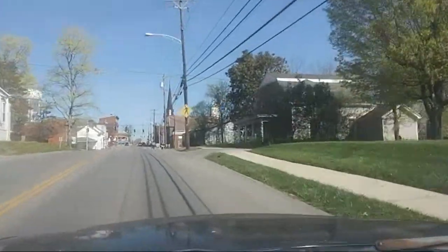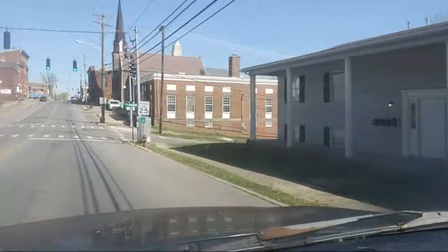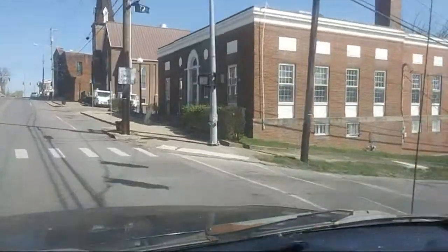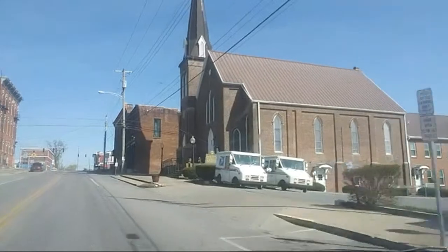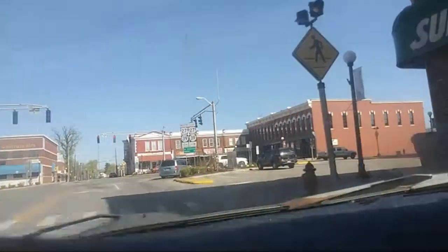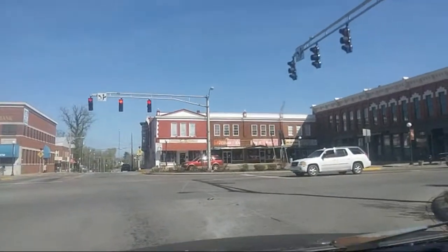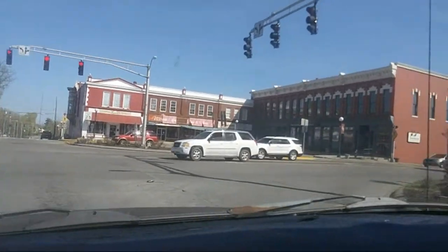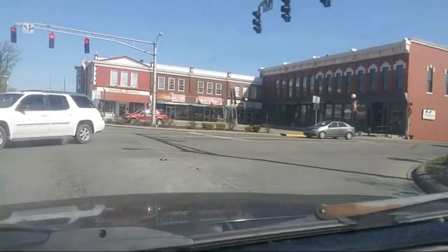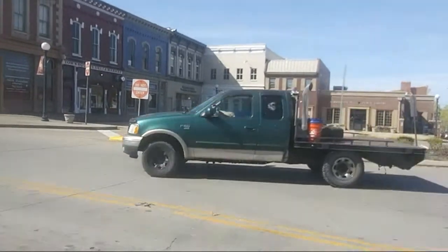Now here's downtown Lancaster. And yes, there is a downtown. Now that's some kind of a building, I don't know what the heck that is. There's an old church, look, you see? And there's these old buildings and stuff like that. I don't want the cop to get me. There's kind of the little town square. Here's another part of the town square.